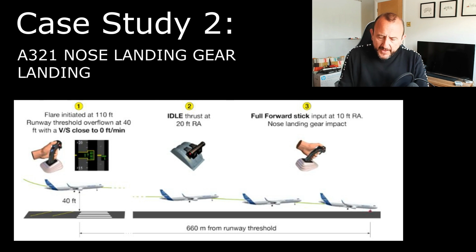Okay, so there the pilot flying applied several pitch up inputs that maintained the nose pitch up attitude, and the aircraft subsequently floated above the runway for 4 seconds at around 20 feet. The pilot flying then retarded the thrust levers progressively to idle. 4 seconds later, the aircraft was at around 10 feet. The pilot flying then applied full forward stick. The nose landing gear heavily impacted the runway 660 meters after the runway threshold, followed by the main landing gear.